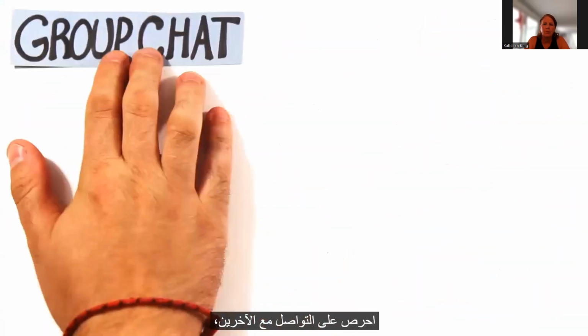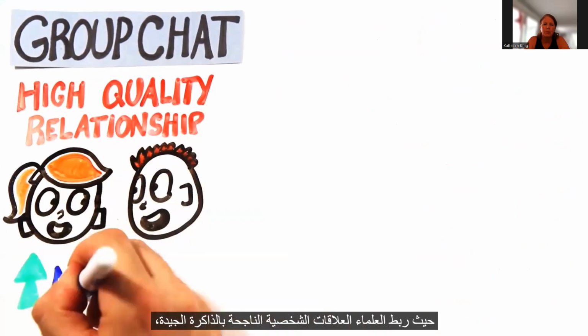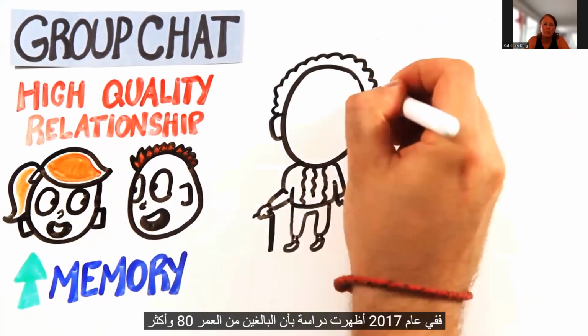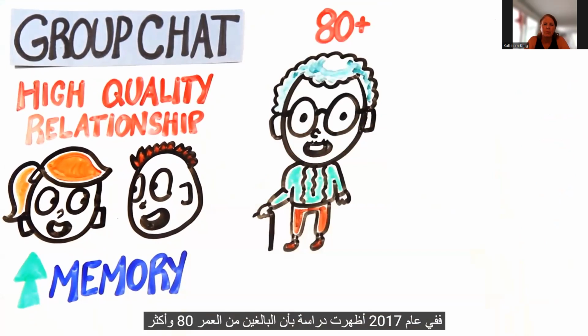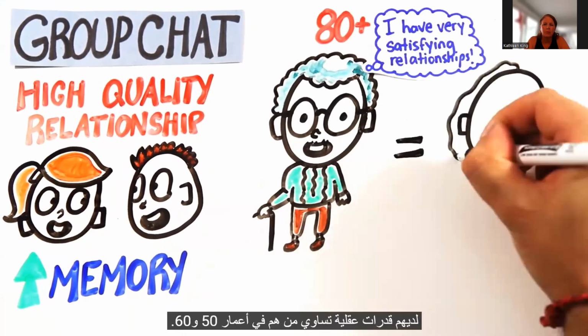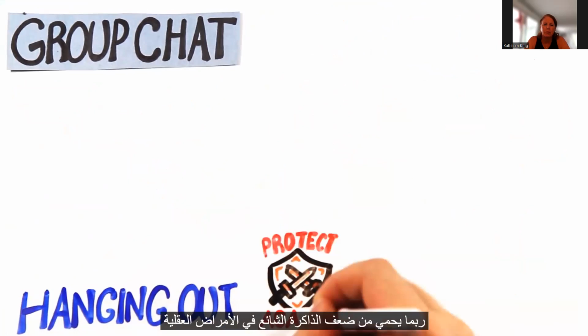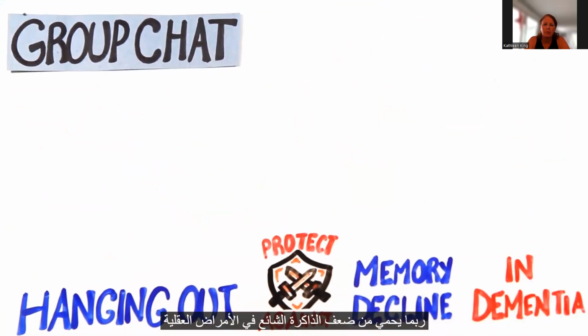Make sure that you're keeping up with the group chat. Scientists link high-quality personal relationships to better memory. A 2017 study found that adults aged 80 and up who reported more satisfying relationships in their old age had similar cognitive abilities to people in their 50s and 60s. Other research shows hanging out with people can protect against memory declines common in dementia.